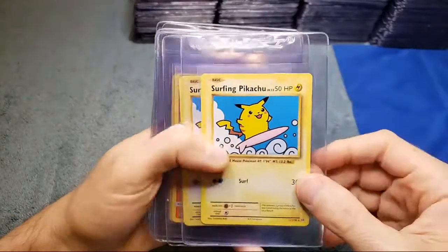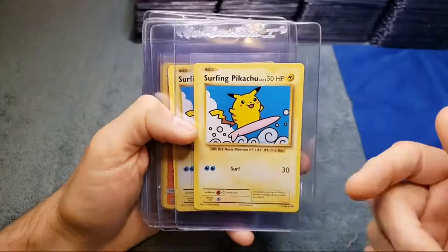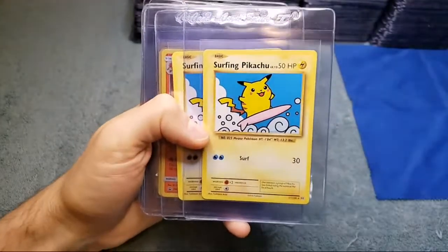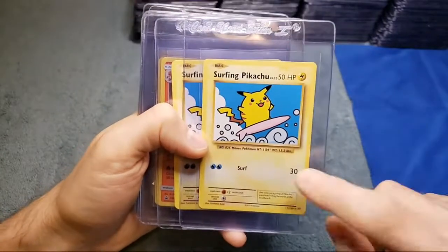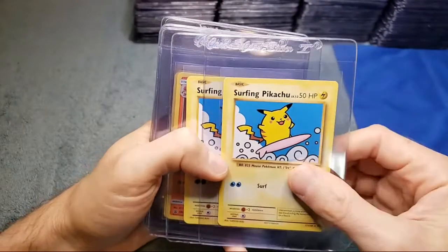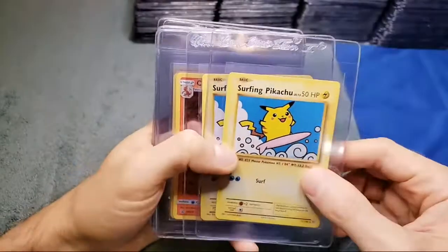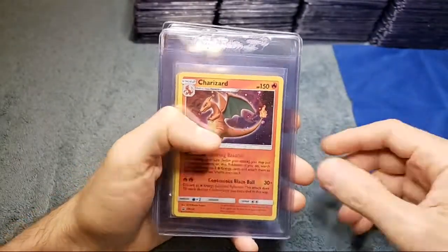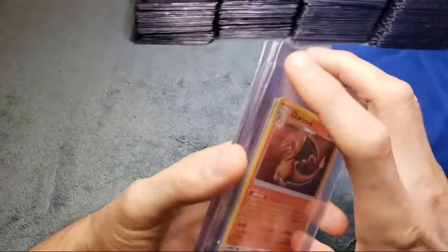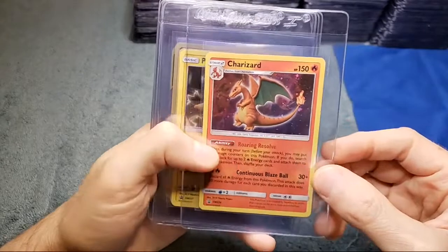Then we got these Surfing Pikachus. I remember when you could get a PSA 10 of these cards for like 20, 30 bucks. But now they've really shot up in price. I think if I were to really try to collect them, I'd get the old original black star ones. But yeah, we got 2 Surfing Pikachus. I don't think I ever got around to looking through all my Flying Pikachus. I still have a whole stack. I'll probably go through those for the next PSA order.